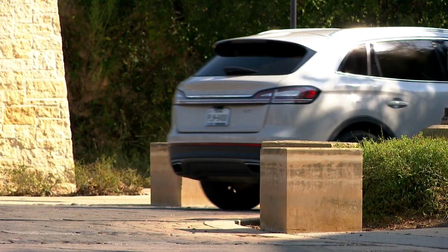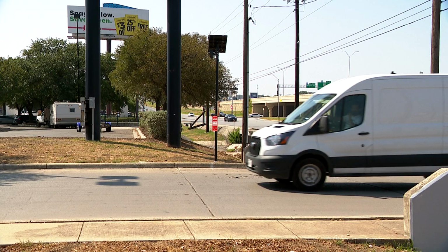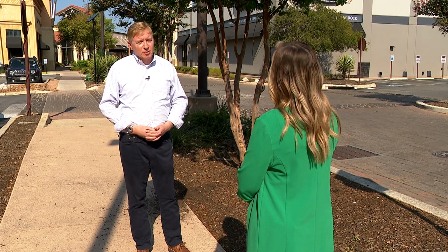We don't believe that we need to keep the data for longer than 30 days in order for it to be effective and helpful in criminal investigations. At La Cantera and at a local Home Depot, these cameras are clearly marked, letting you know what they're doing. Schroeder says for his property, that's intentional. We want people to be aware that we're gathering this information.